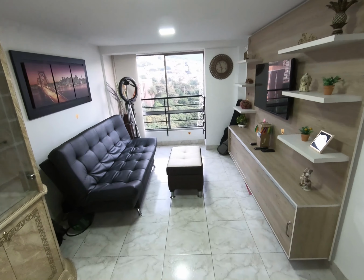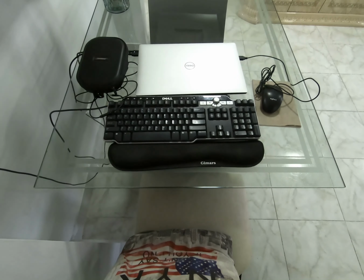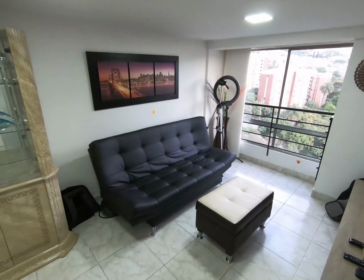So here you're gonna have a pretty good look at our living room. You can't see everything here. My dining table's in front of me. But you can see we got the big screen TV. We got a nice little couch. Little ottoman to put our feet on. This has been really comfortable. Probably the best part about this place is the view of this window back here. So let's check that out.